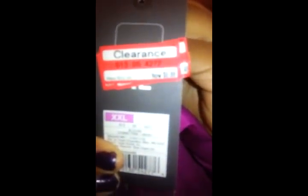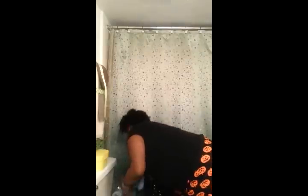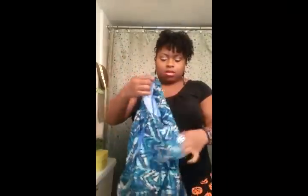And this was on clearance at Target for $6.88. Okay. Then I picked up another blouse from Target. This one is blue, green, tan. It has a really nice pretty print on it. It's made just like the pink one, except it's printed. And it has two pockets in the front as well. The sleeves are the same, and it's long sleeve. And this was on clearance for $6.88 as well.